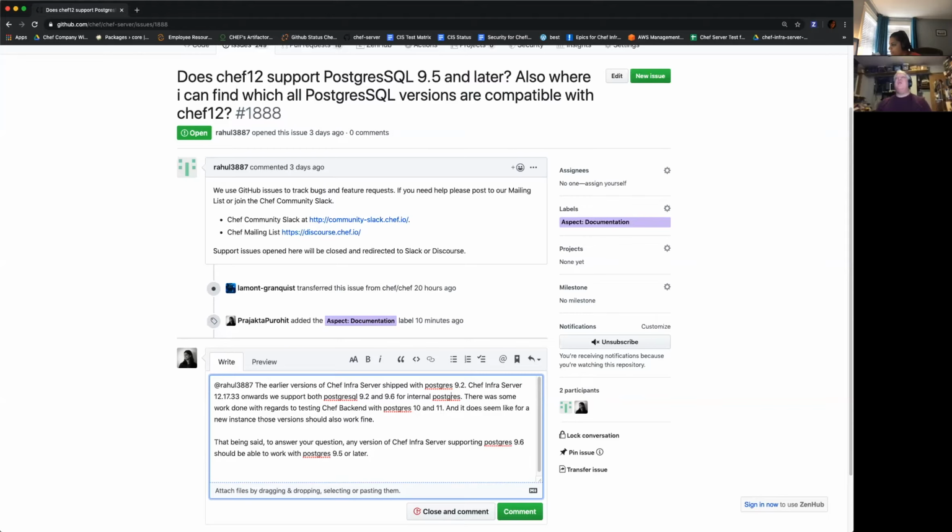that's not quite correct. We support 9.6 and migrate from 9.2. That's why we ship both. It's not to give users a choice. We had to have 9.2 to upgrade. Oh, okay. Use 9.6 for internal. Yeah, I guess what I wanted to say was if you had an external Postgres, but I'm not being clear at all. So let me get.